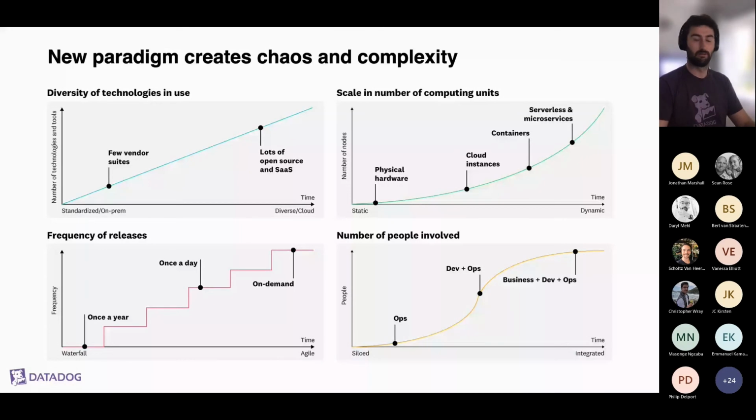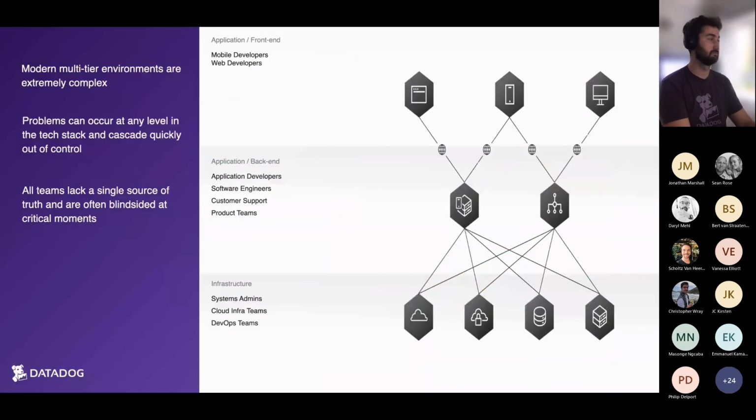This is true if we consider how modern applications are even built. Modern applications are built with multi-tier, service-oriented architecture. Problems that affect end users can occur at any level in the stack. They need to be caught before issues cascade and become critical. So early intervention is the key. Traditional siloed monitoring, where each team uses their own monitoring tool and users are consistently chasing the red or tracking the yellow, is no longer sufficient. All teams do not have a single source of truth and are often blindsided at critical moments.